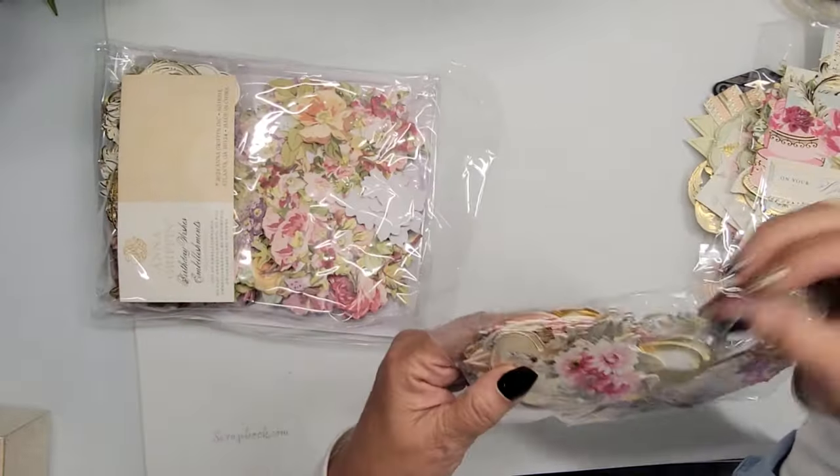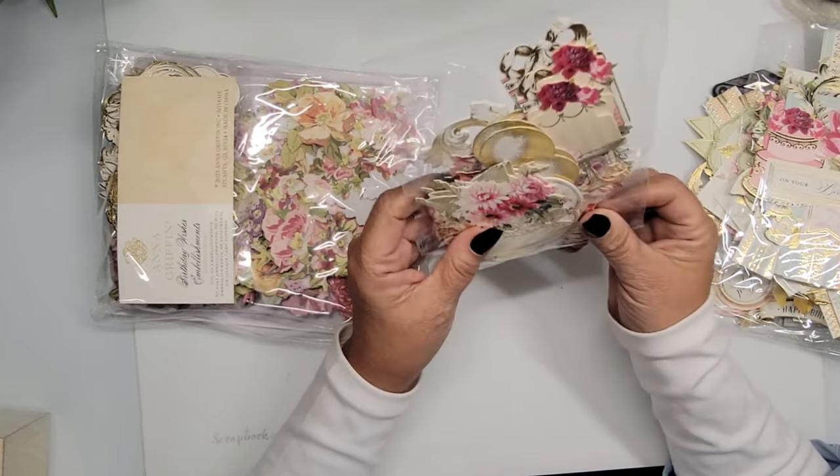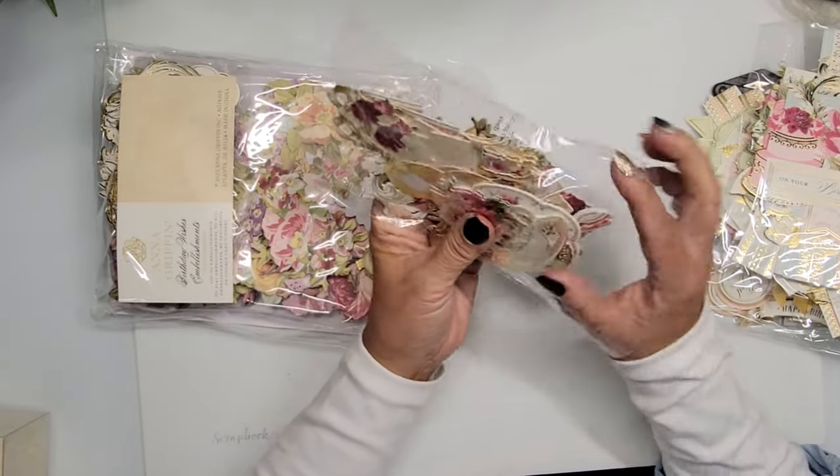What else have we got here? So we have a bunch of just all kinds of ephemera stickers. I don't know if I want to pull them all out. We'll be here forever and a day if I keep pulling everything out. But what else have you guys got to do?